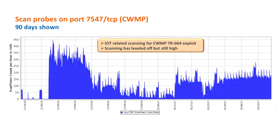Port 7547 TCP is CWMP, or TR-069, goes by a number of different names. This is a protocol used mostly by ISPs to manage their field devices, things like cable modems. It looks like this is typically IoT botnet scanning. There was a bug, I believe, in TR-064 via TR-069. We covered it on the show maybe several months ago, I'm going to say sometime in the December timeframe, which is a very interesting bug.